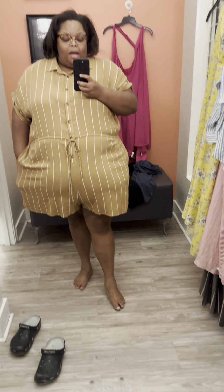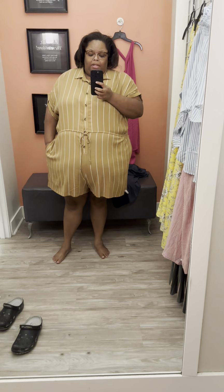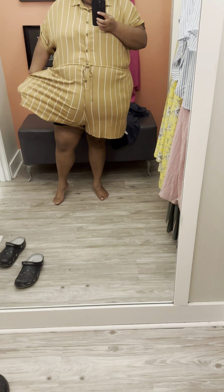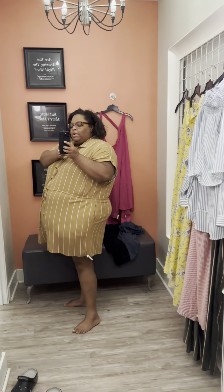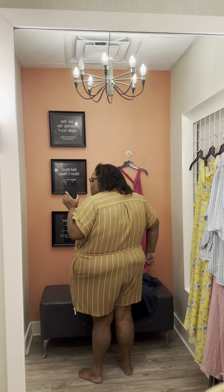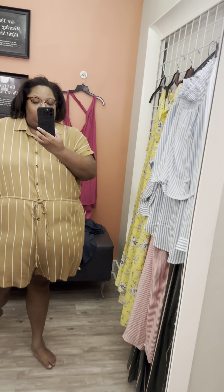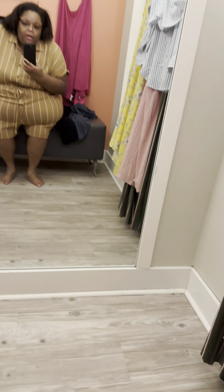Now here, stripes has just grown on me. This is a romper. And I feel like if the blue set that I had was like this, I would love it even more. It's a lot of room, a lot of stretch. I'm actually going to sit down in a second and show you. Like, all the room you get, you don't have to worry about it splitting down the middle or being too tight. It was very loose fitting and soft material. I just did not like the color on me. It kind of washed me out. But yeah, I think this was a nice little option for a summer vacation as well.